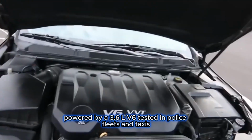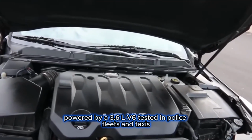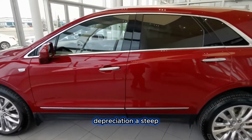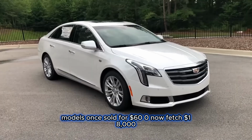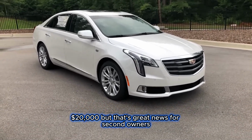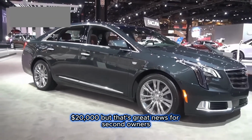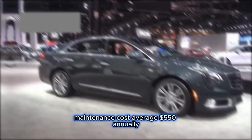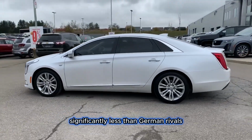Powered by a 3.6L V6 tested in police fleets and taxis. This sedan was engineered to take abuse. Depreciation is steep. Models once sold for $60,000 now fetch $18,000, $20,000, but that's great news for second owners. Repair data shows maintenance costs average $550 annually, significantly less than German rivals.